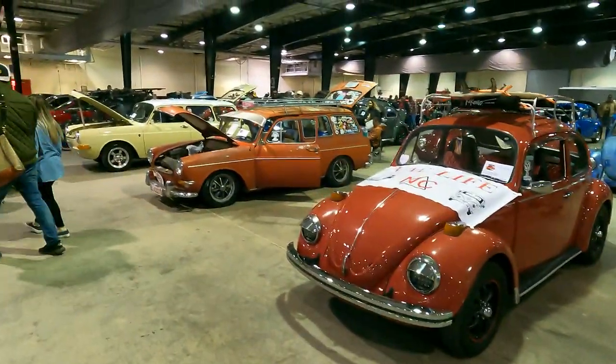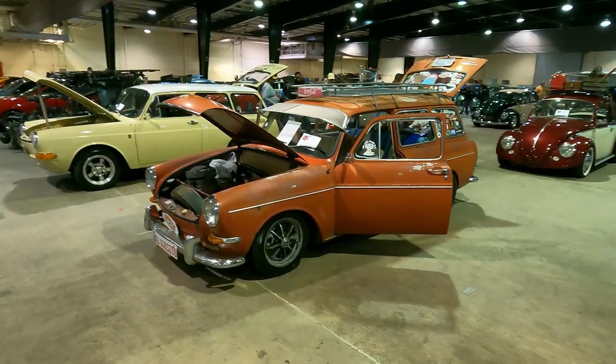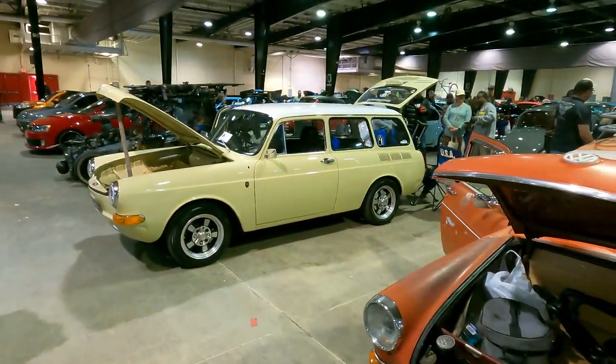Dad had one of these long, long ago. Type 3, I think it's called. A Type 3 Squareback. First time I saw a car that had an engine under the trunk floor. I didn't even notice these earlier.